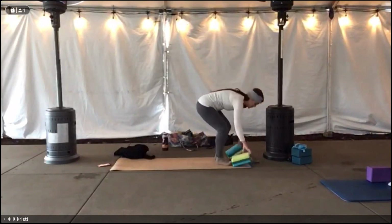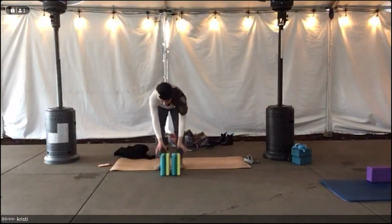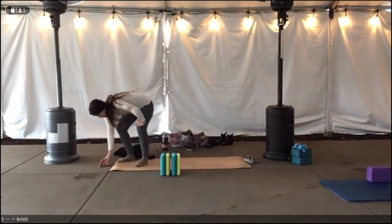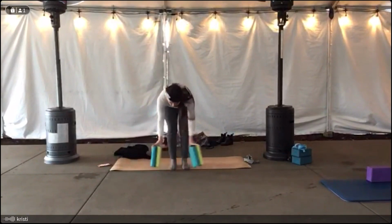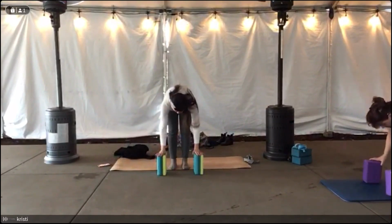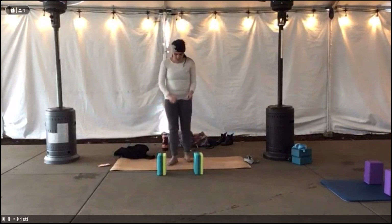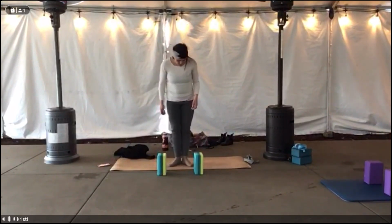Good. Okay, so next we're going to do those frogs. So again, this is much different than a frog pose in yoga. This is frogs coming from the Kundalini version of yoga. So first thing we are going to want the blocks to be about shoulder width apart, just to start. You may or may not need those, but I always like to just start with them there. As opposed to figuring out where they go.